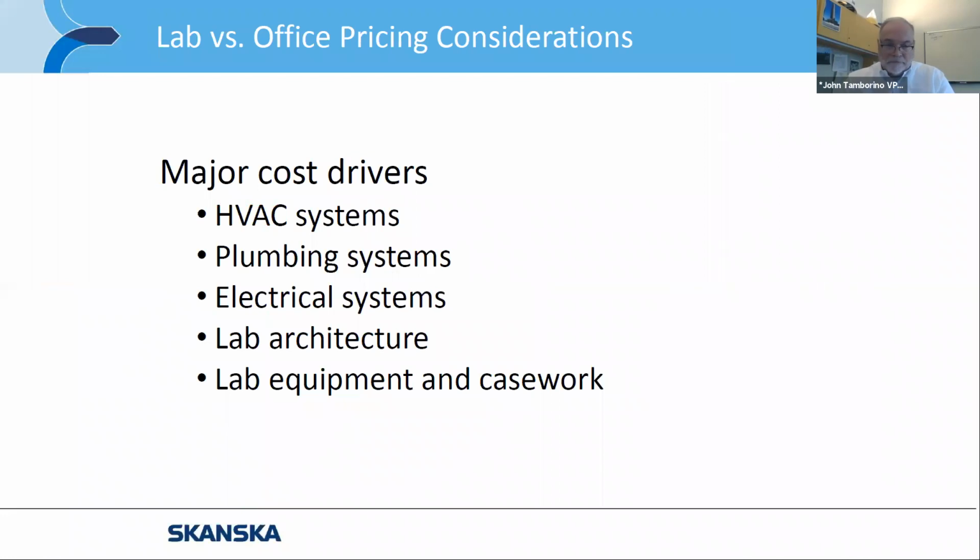Our white paper was derived from a big need from our clients wanting to fully understand what the costs are for fitting out a lab. So we developed this white paper in order to have them better informed and better understand how they're going to spend their money. So there are 5 major cost drivers within a lab space: obviously HVAC systems, plumbing systems, electrical systems, lab architecture, and lab equipment and casework. I'll touch on each one of these very briefly, but there are more in-depth descriptions of it in the white paper itself.